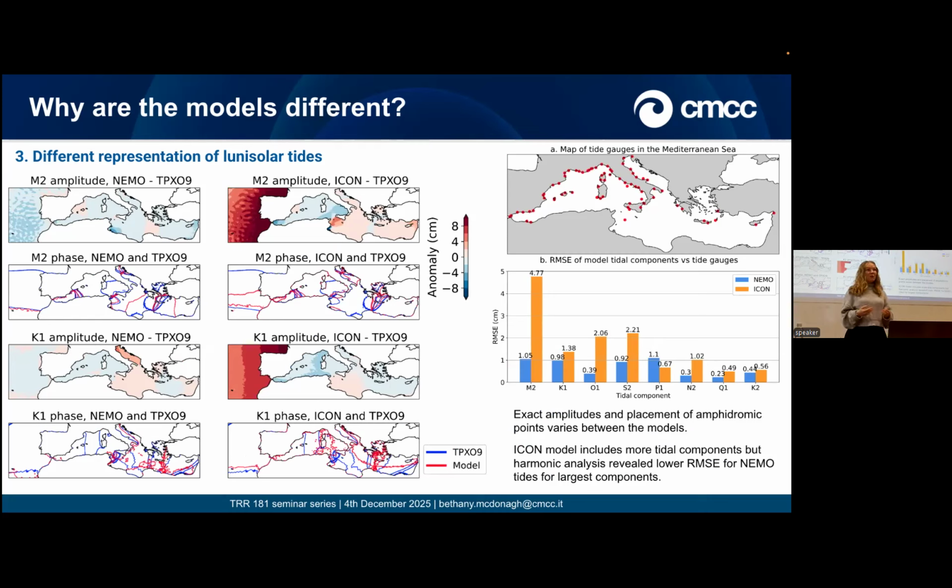Finally, of course, another difference is the different representation of the barotropic tides. Here I'm comparing the two models to TPXO, and we can see that the placement of the amphidromic points and the exact difference from TPXO is quite different in the two models, especially in K1, where NEMO is slightly overestimating in the Adriatic Sea and Eastern Mediterranean, whereas ICON is slightly underestimating in the same region. And the placement of the amphidromic points also differs, which can cause quite big changes in the barotropic tides.